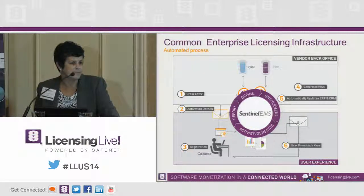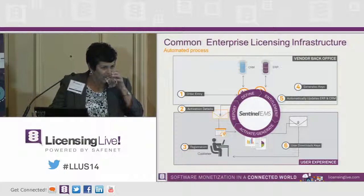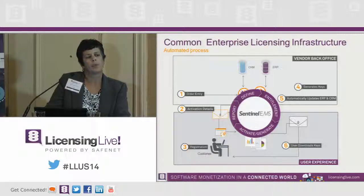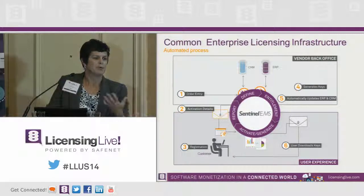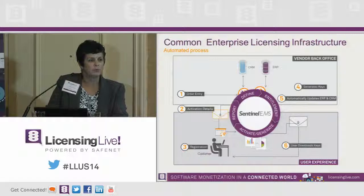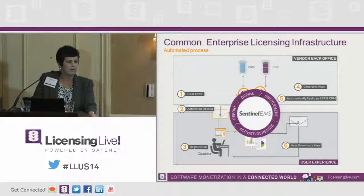Question. Yes? Just to clarify, you have, say, two keys, and Sentinel will actually create one master key that basically consolidates those two keys? You can. It depends on your enforcement technology. But at a minimum, what you can do is make sure that both those keys are returned in the same transaction. So, obviously, whatever technology is built into your product will define whether it's a replacement key that contains all of the information or not.